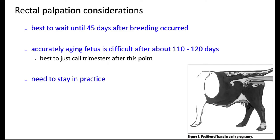Another thing with rectal palpation, it is something that you can kind of lose your feel over time. So if you're just palpating cows once a year, that makes it a little more challenging than if it's somebody who's palpating cows on a weekly basis.